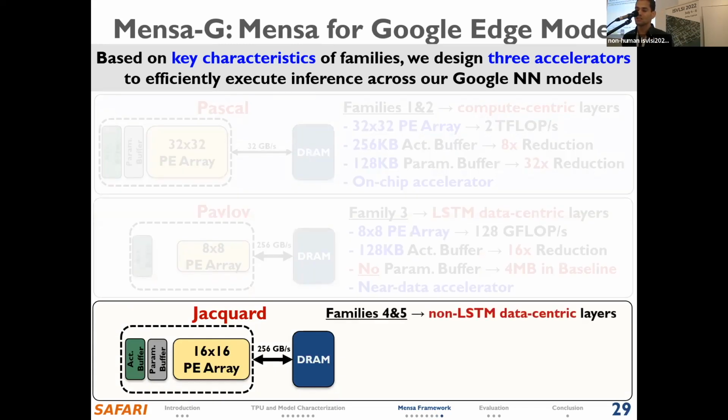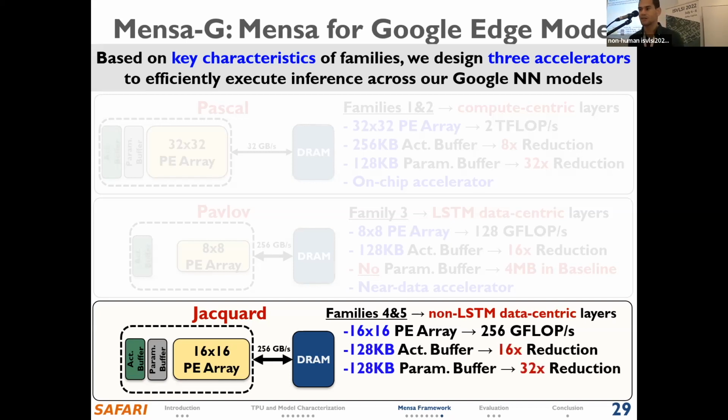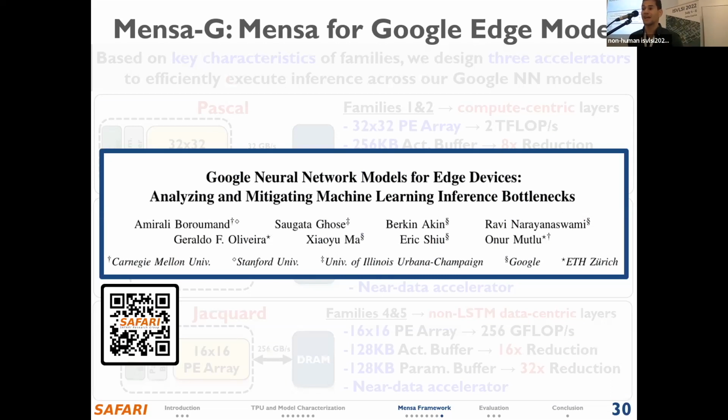And finally, we have Jacquard. Jacquard is for non-LSTM data-centric layers. We have a little bit larger processing element array for Jacquard, 16 by 16, because these applications do have some MAC intensity. We have a 128 kilobyte activation buffer and a 128 kilobyte parameter buffer. And again, since the families of layers that Jacquard caters to are data-centric, we place it inside the logic layer of a 3D stacked memory in your design. Overall, if you combine the area of all of those 3 accelerators, it is still smaller than the baseline Google TPU accelerator. For more details about each accelerator and the dataflow that we cater for each one of them, I invite you to check our paper.